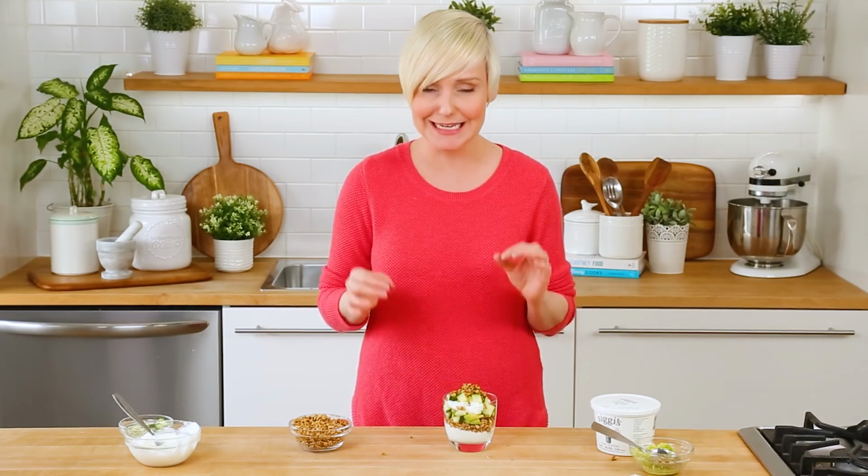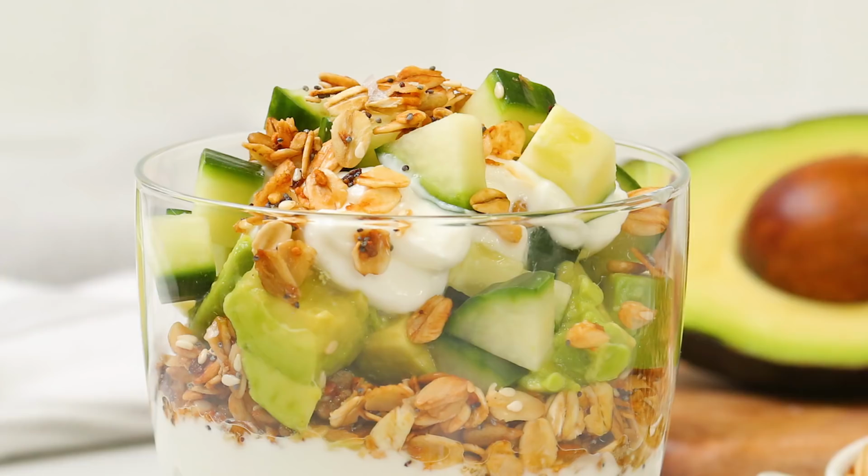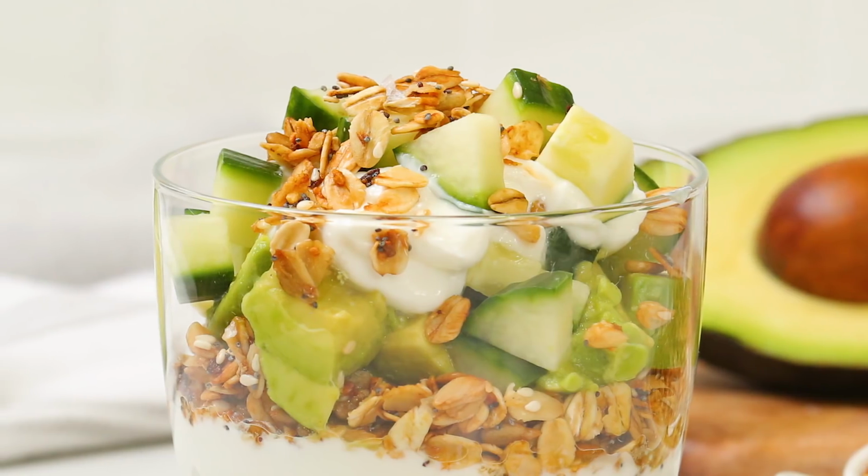What more could you ask for in a savory breakfast parfait? It's green, it's glorious, and yes, it tastes just as good as it looks.